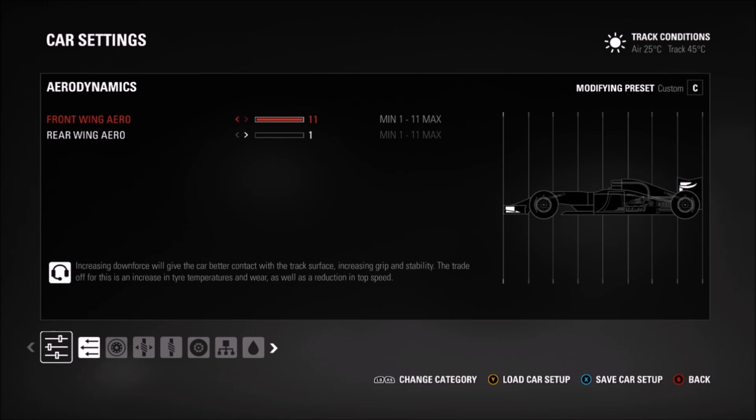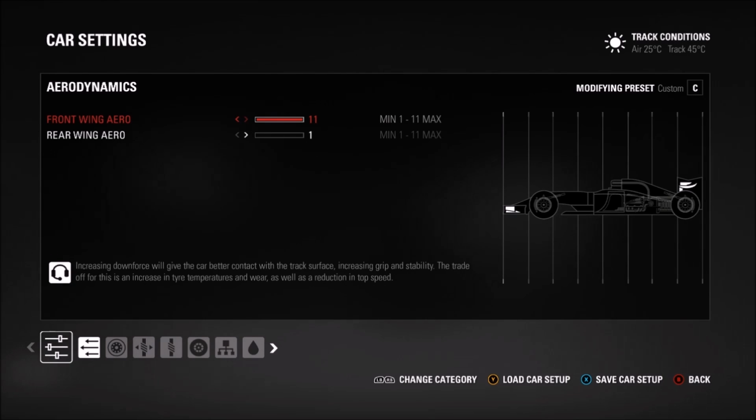So very tight and twisty circuit. Only sort of two main straights really, and both of them aren't particularly long. So you're wanting to look at getting the front end into these tight corners. That's where all the lap time's going to be.